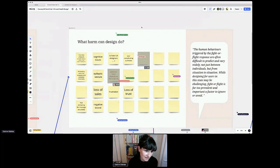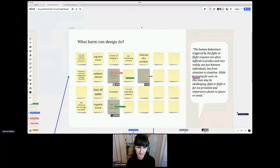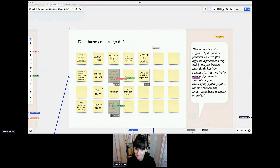Misleading, so people buy something they don't want. Brand might lose face, inaccuracies, all sorts of addictive patterns that get boosted. Overcomplicating things, that's sort of mild harm, unless it's in a stressful situation, then it can really quickly turn into serious harm. And the quote on the right talks about it again, the fight or flight response that you might be triggering, and you don't know how that might look like in the person you might be triggering it with.